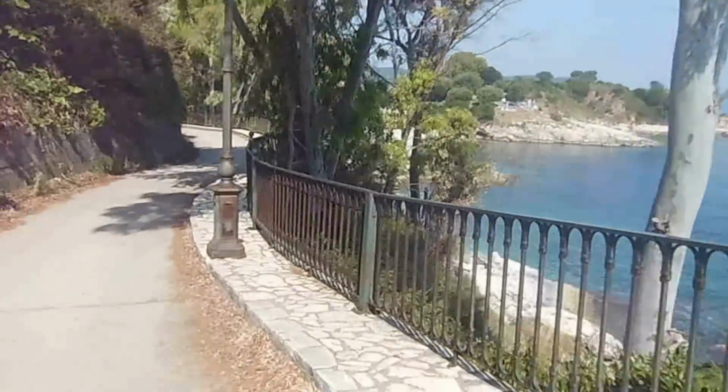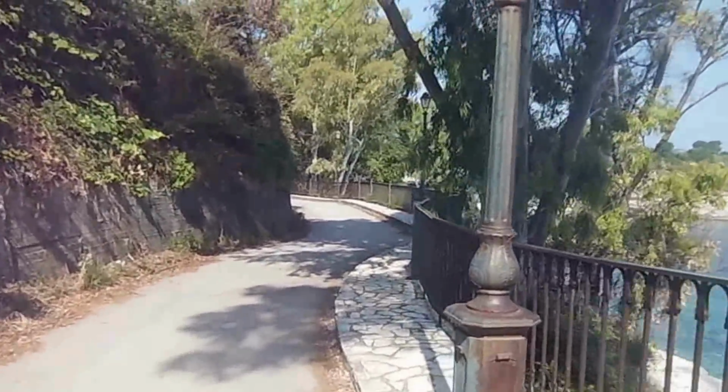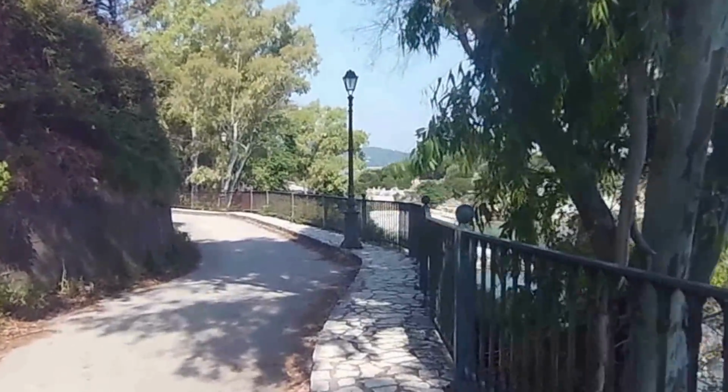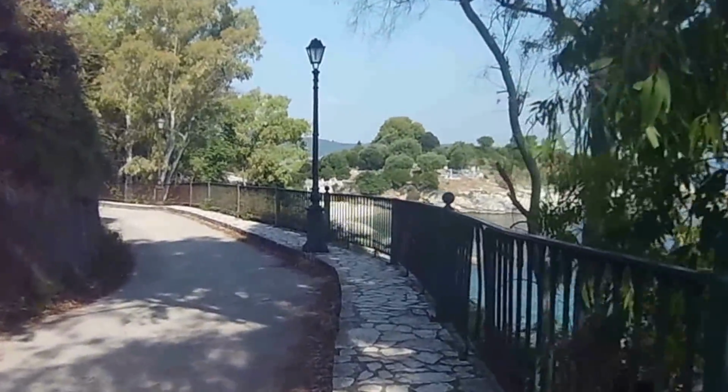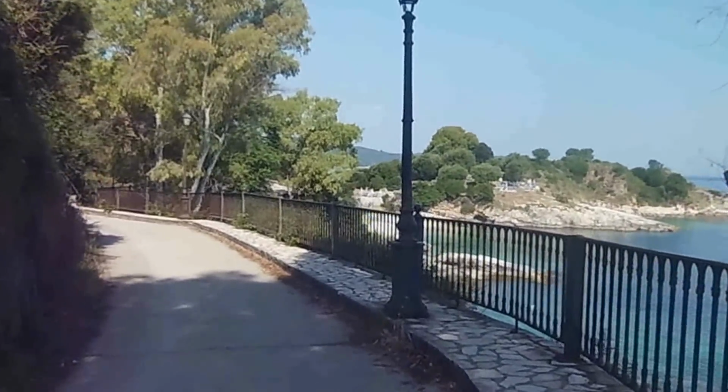Take a wander down. As we wander down the pathway towards the beaches, it's pretty good underfoot down this way. The paths are nice. You can bring a pram up here. You can bring your car down here if need be. But it's a pleasant walk, so I suggest you try and walk most places in Kassiopi.